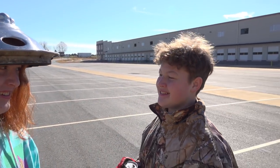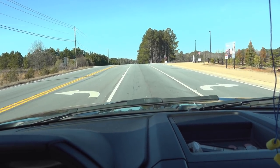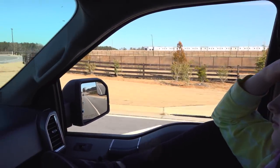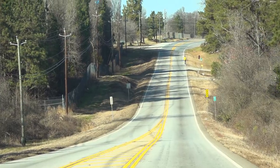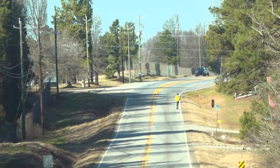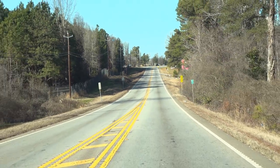I see him. Nathan's down on this road somewhere. He went home on the scooter. Oh, yeah. I see him. Why is he in the road? See him, guys. There he is. It's Nathan.